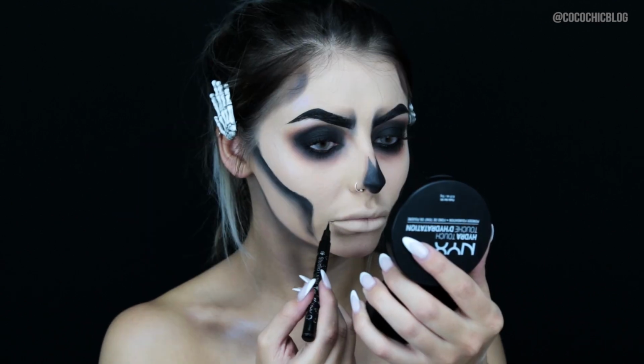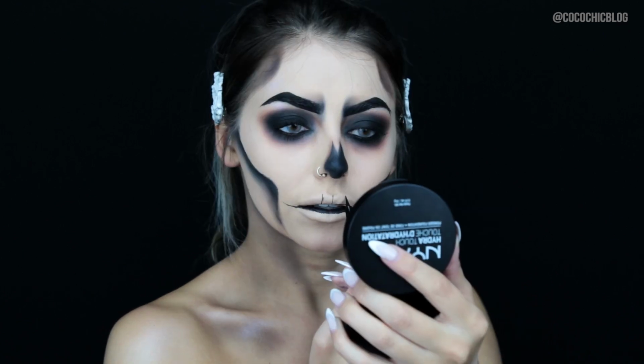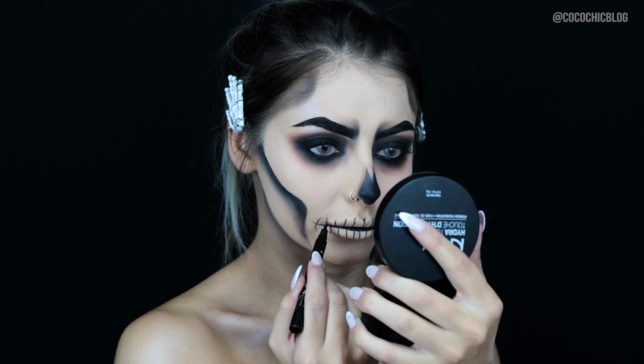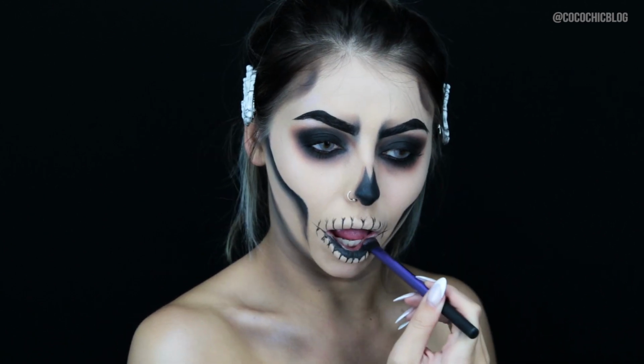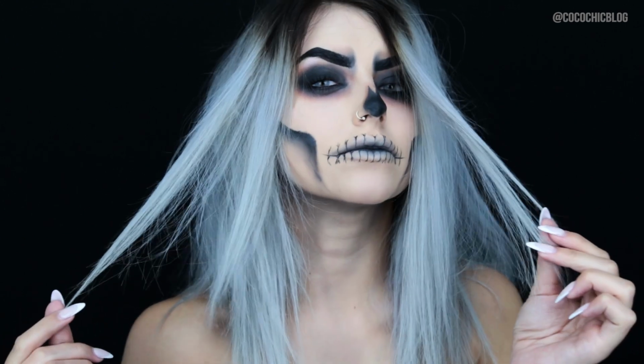I then just added a little bit of mascara to make my eyes look even more dark. And then for my mouth, I took that felt liner again and I just drew a straight line across my mouth. And then using my teeth as a guide, I made my own little teeth. And I also made them look a little bit more realistic by kind of forking them out at the top. Then I just decided to shade everything in with a bit of black eyeshadow, and that is the finished look.